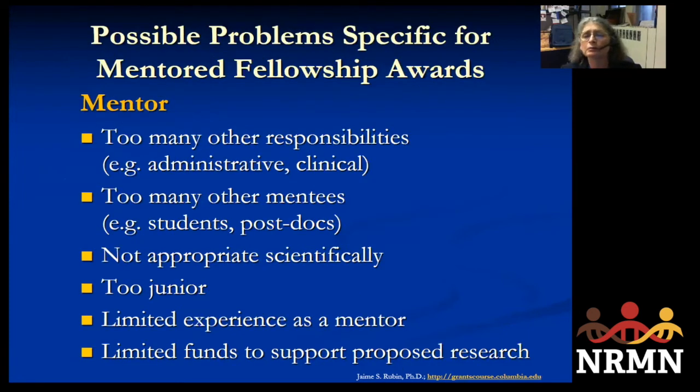What are some problems with fellowship applications that might involve a mentor? The mentor is too busy with other responsibilities, administrative, clinical, or teaching. They're already mentoring too many other people. They're not a good match scientifically. They're too junior, they don't have experience being a mentor, or they don't have funds. And we discussed some of the ways to deal with that, like bringing in a co-mentor who might be a better match for some of these areas.